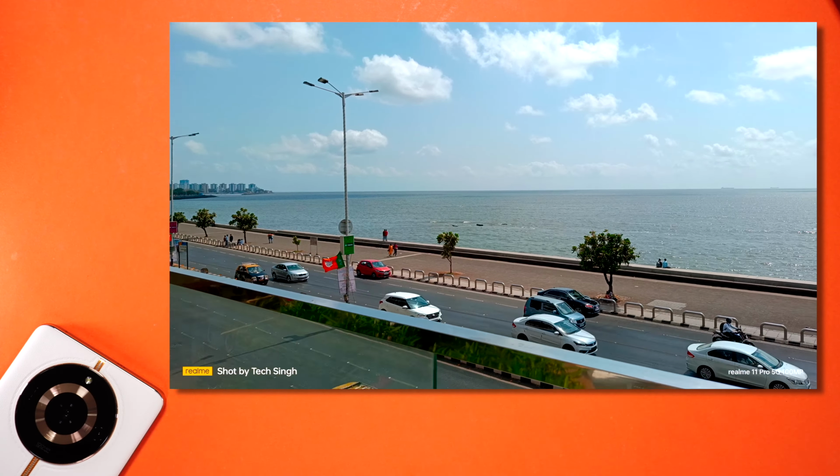Alright, final thoughts. And let me start with what I missed. I wish it came with a headphone jack. And because we also don't have an IP rating, that would have been a big plus. But again, it's not a deal breaker. I'm just nitpicking, so I thought I'll mention it. Also, I missed the ultrawide sensor. So if that's your priority, I'd say you should look at the Plus variant of this phone.